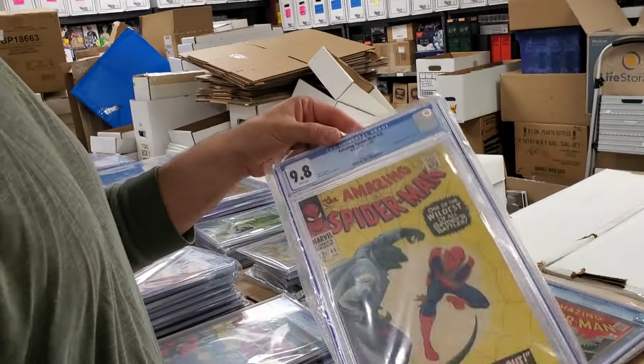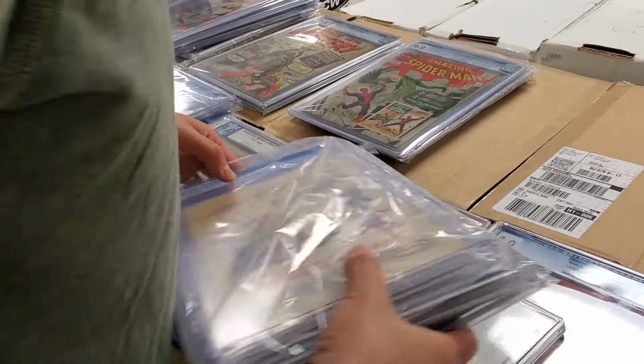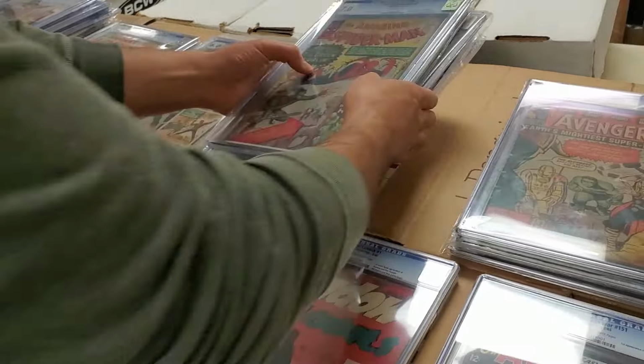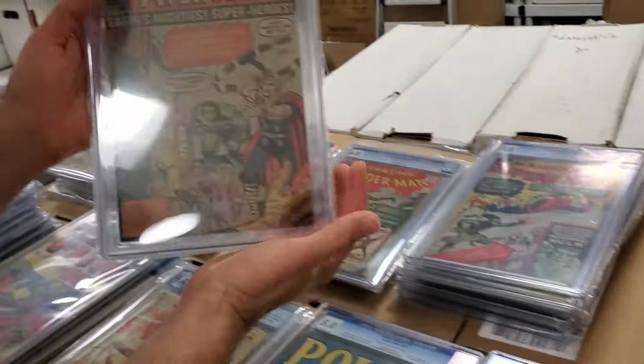Great book. I was very happy to get that. So that's it for the Spideys. And wait, there's more. Let's see some Avengers.